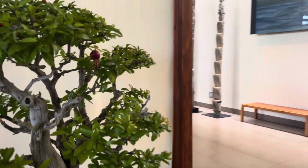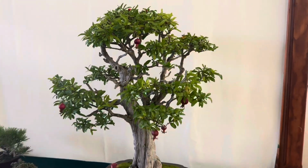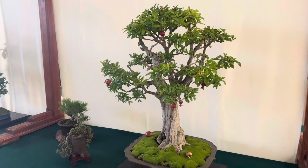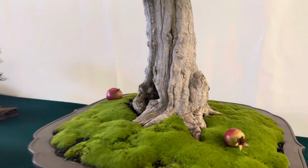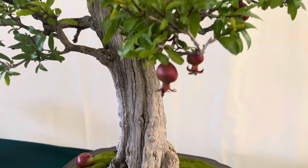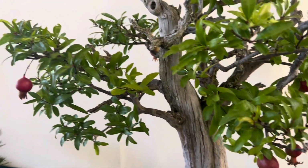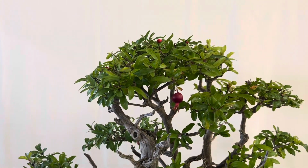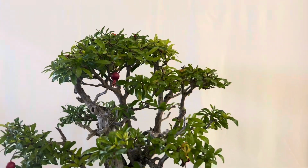Here's a really cool pomegranate composition. What's interesting is these pomegranates, I think, came from a different tree because they're just hanging on there, which is kind of cool if you don't really pay attention. But it's really cool. I think the fruit is scaled perfectly.